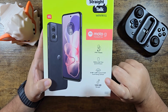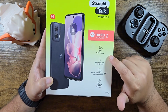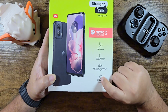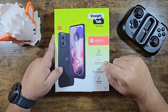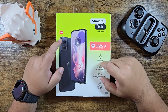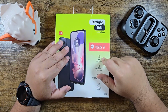It feels like 50 megapixel plus an 8 megapixel camera. So we have a main shooter and an ultra wide shooter, which is the 8 megapixel, and a 16 megapixel front facing camera, and 128 gigabytes of storage. That is double the storage of the HMD 5. So we are talking about a darn good deal. The HMD 5, great phone. I really liked it. But that one's not having a deal, so you do have to pay for that one.